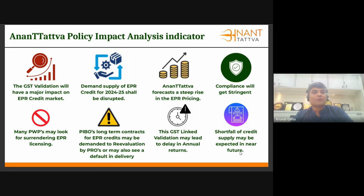Many PWPs may look forward to suddenly surrendering the EPR licensing, which has been seen in the current trend, but that's not an escape zone, because it is a mandate now coming in CTO and CTA as well, that you have to register under the EPR portal if you want to run your recycling facility as well. So you have to ensure that your EPR PWP licenses are there. Surrendering will not help you. It will get tougher in case you are thinking of surrendering. Government has given us an opportunity to correct it with the consultation of the right stakeholders, and we are there to assist you.